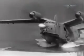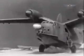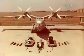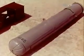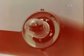Tests showed Be-12 complete superiority over Be-6 in all parameters. Amphibiousness made the aircraft independent of any season. It was more capable of performing the main task, submarine search and destruction. For this purpose, the aircraft could carry bombs, self-homing torpedoes, and even tactical nuclear charges. Dozens of radio beacons and other special equipment were used for detection. Each beacon cost like a passenger car, therefore air units were short of their application.